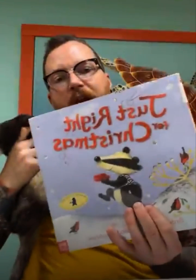So we're going to go ahead and get started with our story this week of Just Right for Christmas by Birdie Black and Rosalind Birdshaw. And again, I'm featuring this story because I think that Skunk here looks like the badger in our story. So we just named 3 Mustelidae animals there. We have a badger. He looks like a skunk because the name is Skunk, but he's actually a ferret. So learning lots about animal groups today. Do you want to hold still? Or can you hold still? Probably not.